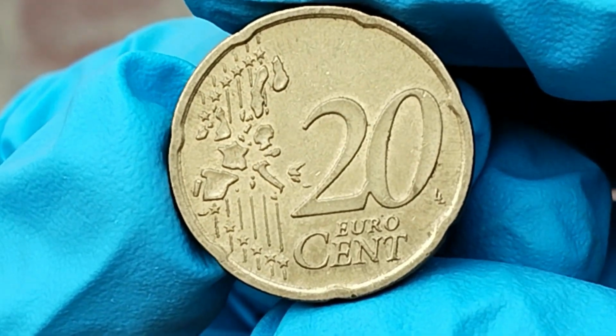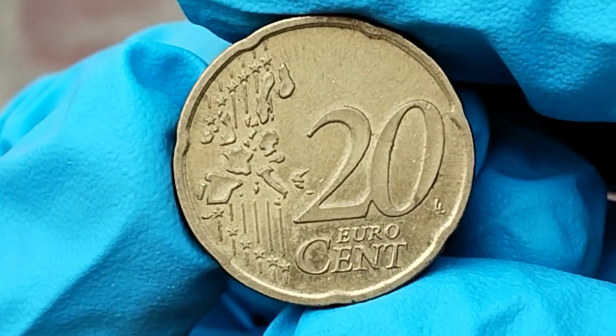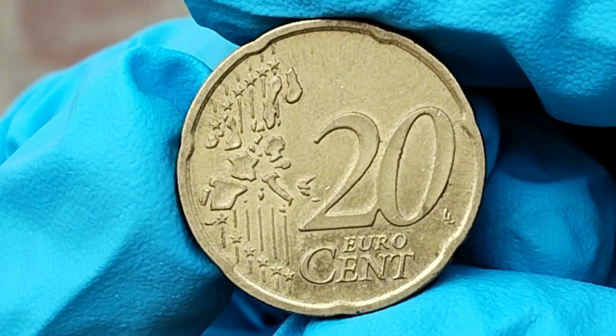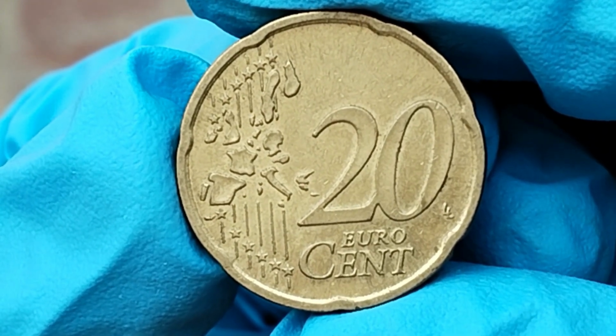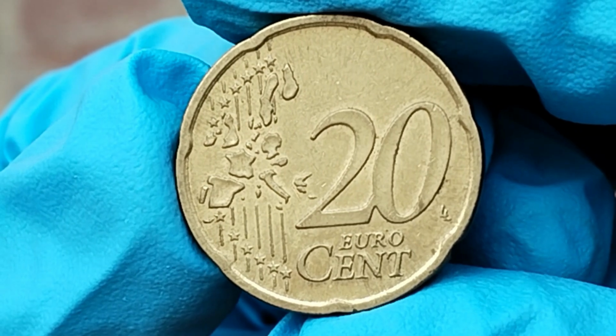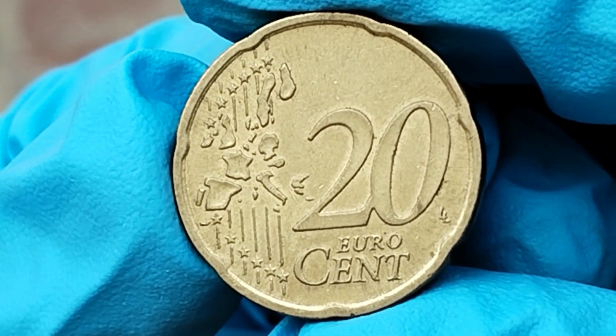The answer lies in a mix of rarity and demand. Over the years, many of these coins have either been lost, heavily worn, or melted down. As fewer high-quality 2003 Germany 20 € coins remain, their rarity increases. This makes them highly desirable to collectors and investors alike.